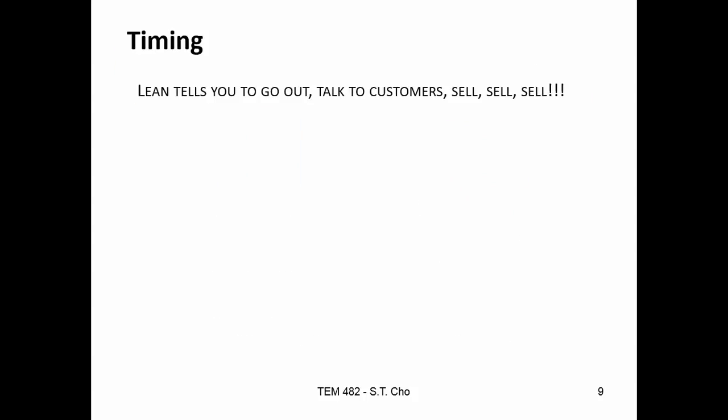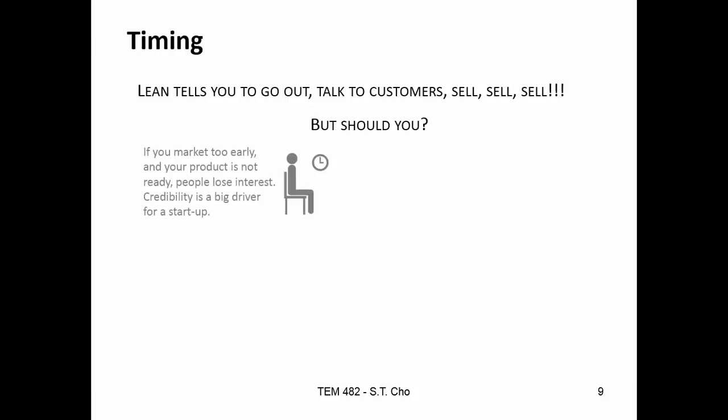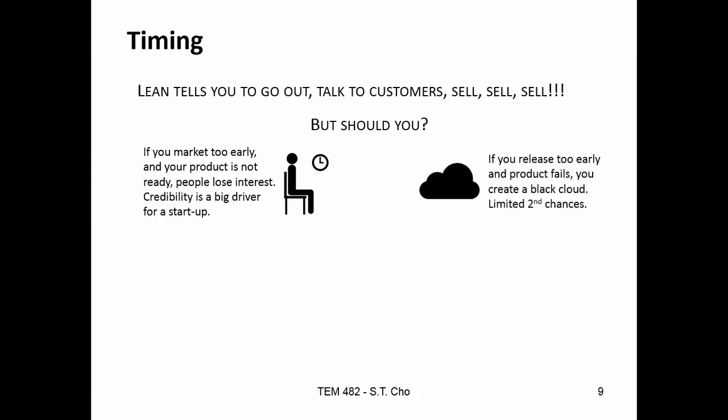The Lean Sigma, like when should I go to market? Well, the Lean Sigma says go out and talk to customers, sell, sell, sell. But the question is, should you? The thing about Reese and the Lean Sigma is he was about software. That is much different. The problem is if you go to market too early and your product's not ready, the first thing people are going to say once you get them interested in a product is, when can I get my hands on it? And then if you tell them, oh, it won't be out till next year, then you lose a lot of credibility.